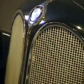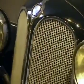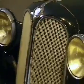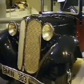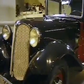The BMW 303 Saloon with 6-cylinder engine was the first model to be given a kidney-shaped radiator grille, which has remained a distinctive feature of BMW cars to this day.